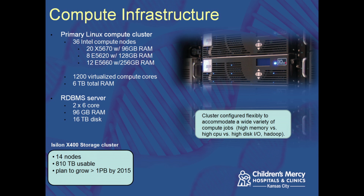Usually at this point I say that that's more than the rest of the hospital combined, although when I say that, it doesn't include anything that Cerner's storing for us, so maybe that's not a good one for this audience.